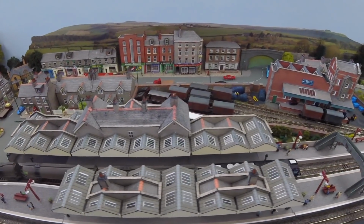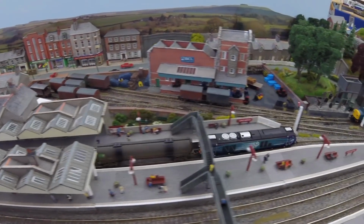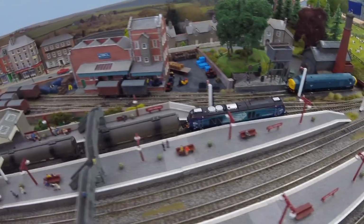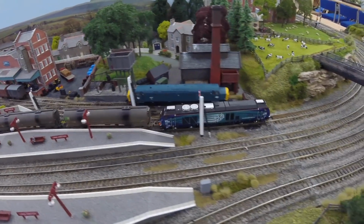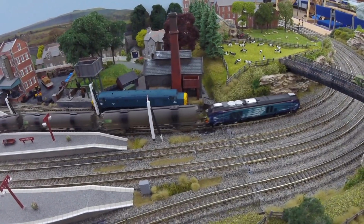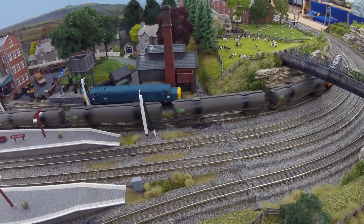Several other modules are in various stages of construction. One is to be a locomotive depot, and then 3 will be joined together to create a large power station complex and a freight liner container yard.